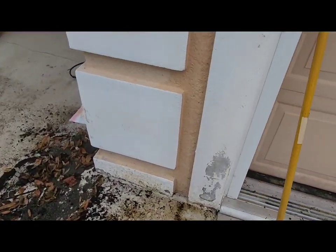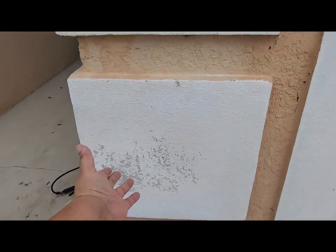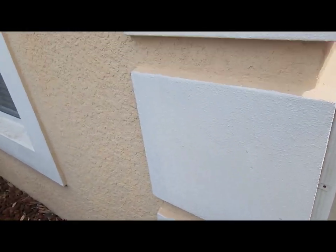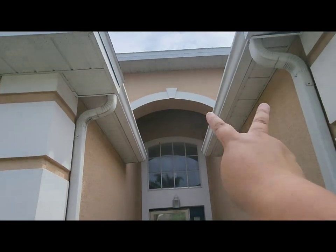You can see this black spot. It's not black, it's gray spots. It's not mildew, it's the paint that is already faded. This is not mildew, it's all paint and needs to be retouched. We already put the product, and this is the only two actually gutters in this house.